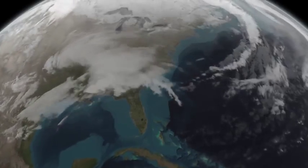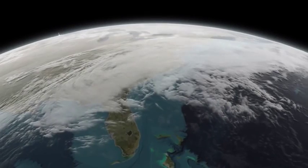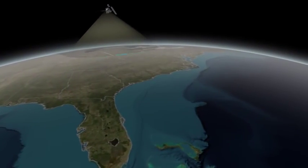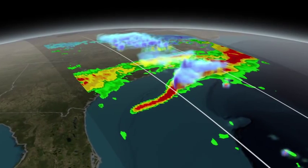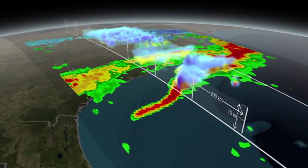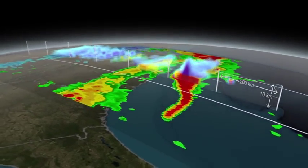On March 17, 2014, the GPM, or Global Precipitation Measurement Mission's Core Observatory, flew over a rare late-season East Coast snowstorm. This was also one of the first major snowstorms observed by GPM shortly after it was launched on February 27, 2014. Shades of green to red are liquid precipitation. Cyan to purple are frozen precipitation.